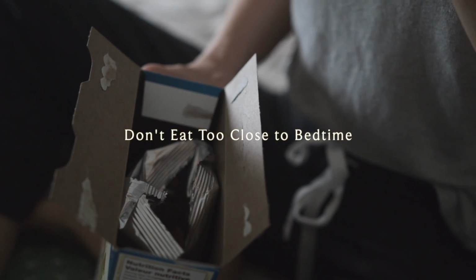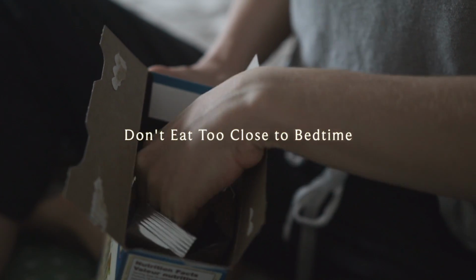And number 7 is to avoid eating too close to bedtime. So having an earlier dinner and giving yourself some space between dinner and bedtime, and then having that proper overnight fast is really good for supporting the health of your gut, because it allows your gut to properly regenerate through the night instead of digesting food through the night.